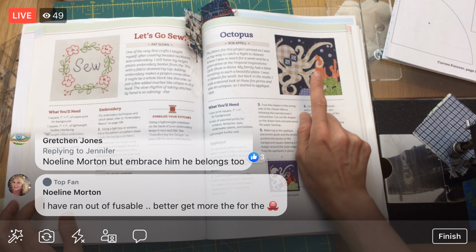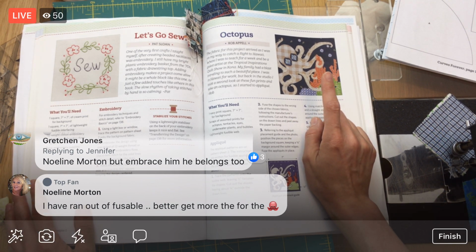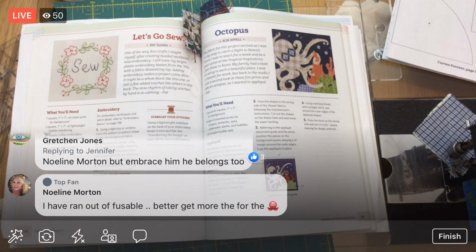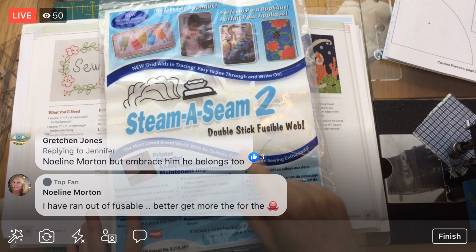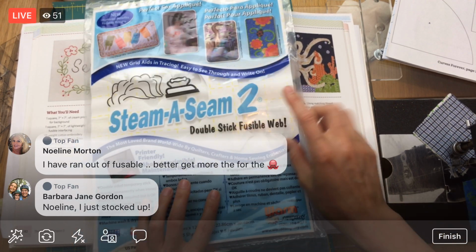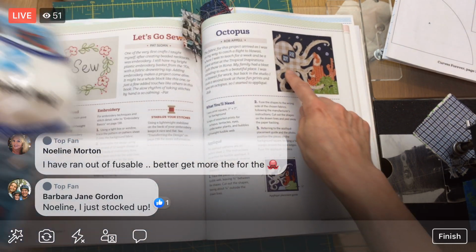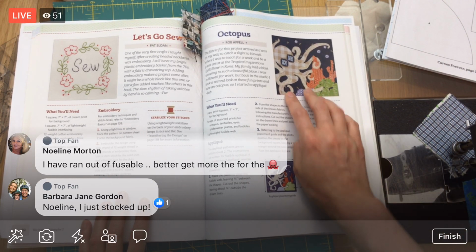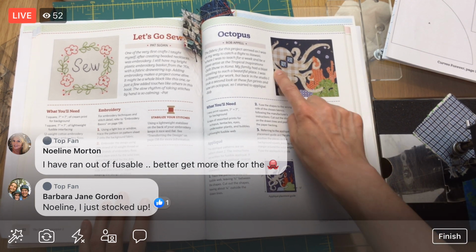Oh yes, so for this one, if you're doing it raw edge applique, which is what I'll be doing, you're going to need some fusible, that paper-backed double-sided fusible. I will probably be using my Steam-A-Seam 2. If you use the Steam-A-Seam 2, don't assume you'll be doing any hand stitching at all because it is really difficult to stitch through. I believe there's a Steam-A-Seam 2 Lite. So if you were planning on embroidering details like eyes or something else on here, go for that Steam-A-Seam 2 Lite. But I don't think I'm going to do any of that. I'm going to do it all with the machine.